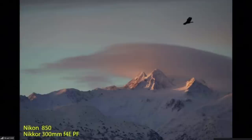This one here was shot with a 300 millimeter f4 PF, a little tiny 300 millimeter lens. This one, again, was shot with a 70-200, but I could have subsampled and brought in a whole bunch of animalscapes shot with 500 and 600 millimeter lenses as well.